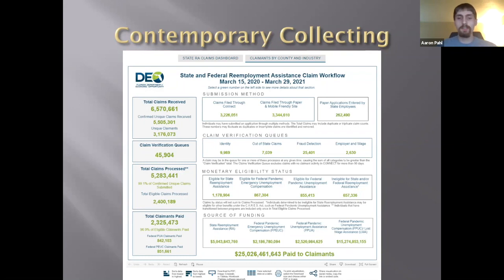The other challenge with contemporary collecting is you don't know what's going to be valuable in the future. So you have to make an educated guess at what will be valuable going forward. And this is something I collected a few days ago: the Department of Economic Opportunity Unemployment for Florida. This just tracks how they're dealing with COVID for unemployment.